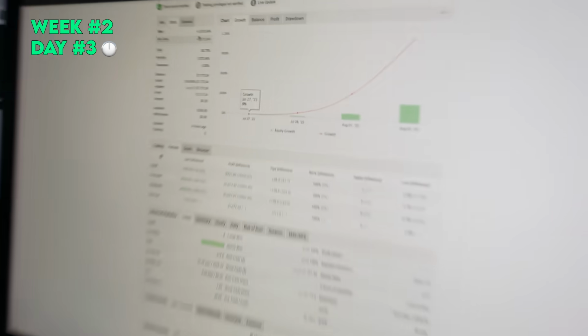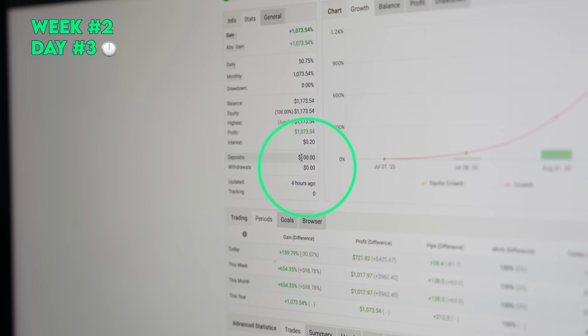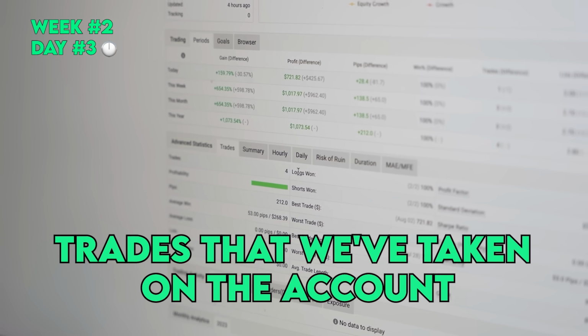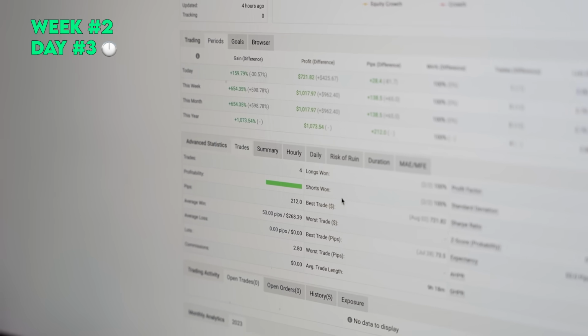But before that, let me show you guys my FX book. These numbers look crazy. We're up 1,000% on this account. Obviously you can see we've taken the $100 to the 1,000. You guys can see right here we have a total of 4 trades that we've taken on the account. Obviously we are at a 4 for 4. We haven't lost any trades so far.